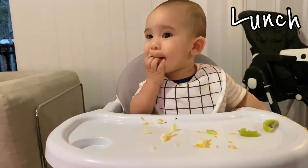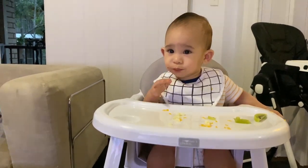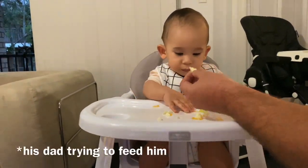For lunch, Kaden is having boiled egg and kiwi fruit. So Kaden really likes scrambled egg, but when he's teething, he prefers to eat the boiled egg.